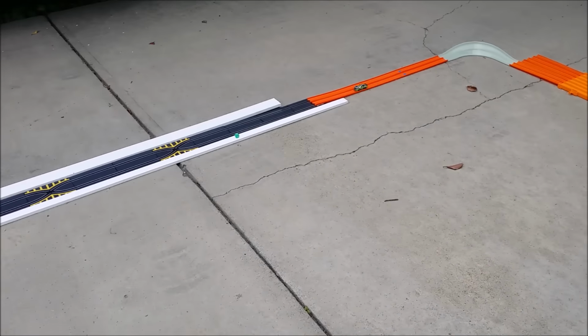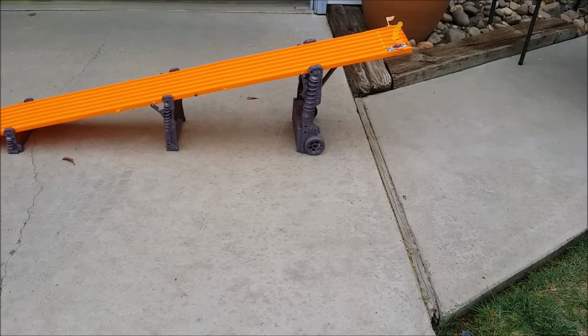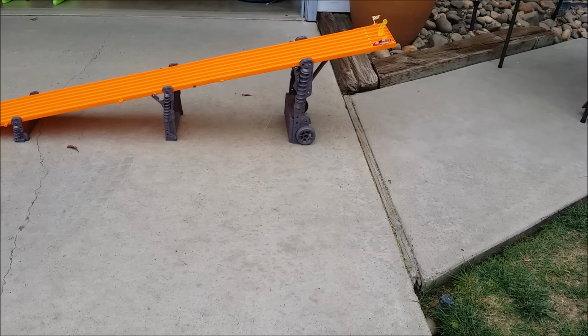Now we got the 24 car, Chase Elliott, 3.40. That's going to bring up Jeremy Mayfield, running the Kentucky Derby car. Oh, need some more horsepower there, buddy. DNF.